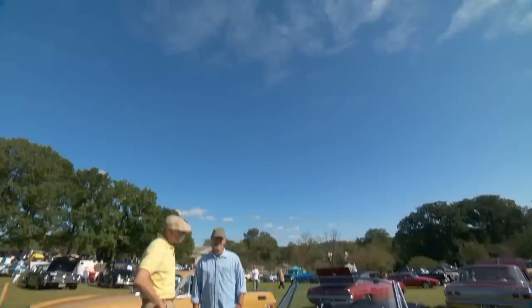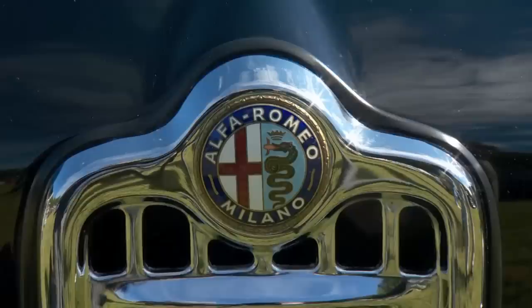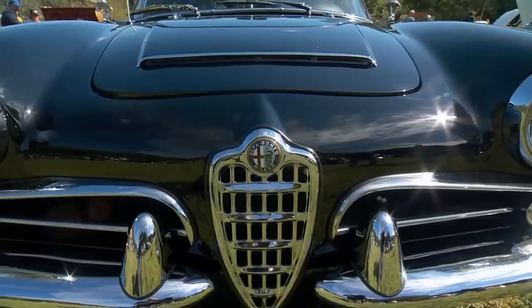Well, Mark, this little baby caught my eye. This is a 64 Alfa Romeo. What model? Giulia Spider. I'm not sure I've seen a 64 before, and there are some lines in this that are almost Fiat-like, but it's definitely all Alfa Romeo. One of the things I always love about Alfa Romeos of this time is that grille, it's just so great. Yeah, it's distinctive.